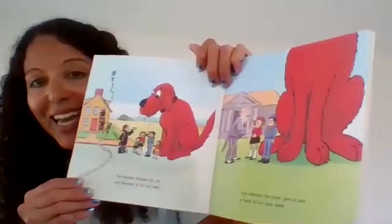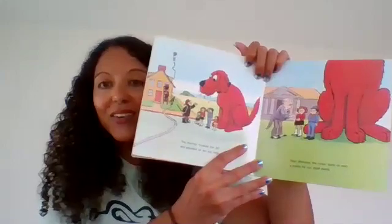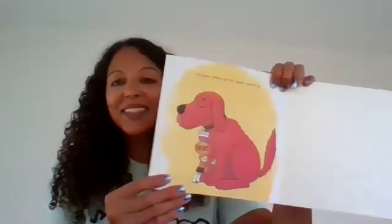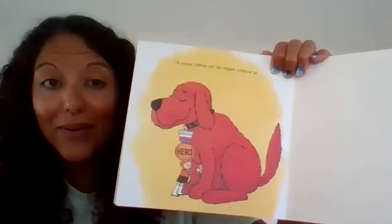Oh, how does he look now? You can see the smile on his face. The firemen finished the job and thanked us for our help. That afternoon, the mayor gave us each a medal for our good deeds. Wow. That was very nice of the mayor. It's kind of like when you get an award at school. Of course, Clifford got the biggest medal of all.